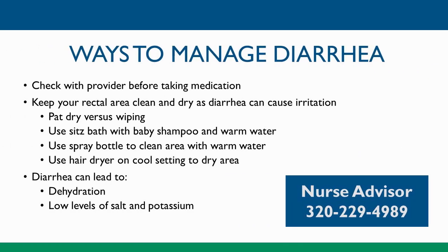You should always check with your provider before taking any medications. Keep your rectal area clean and dry, as diarrhea can cause irritation, and use interventions such as pat drying versus wiping, using a sitz bath with baby shampoo and warm water to soak your rectal area, use a spray bottle to clean your rectal area with warm water, or use a hairdryer on a cool setting to dry your rectal area to avoid irritation. Diarrhea can lead to dehydration and low levels of salt and potassium.